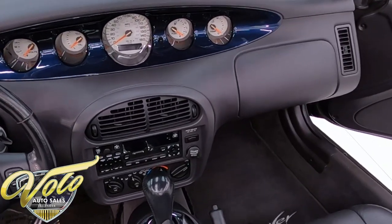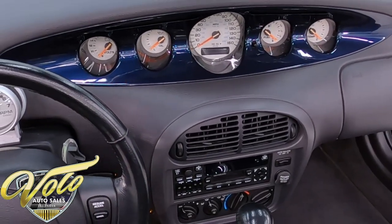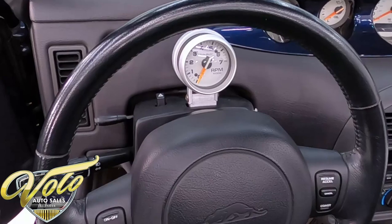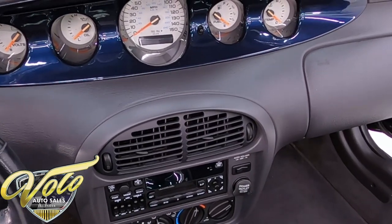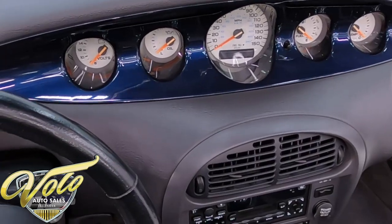I love the Roadster style look they give the dash there. Really try to attribute it to like an old school style. They put that big aftermarket style tachometer on the steering wheel there. And then you have your speedometer and gauges right in the center. The center bezel is painted in that midnight blue as well, so it matches the exterior of the car.